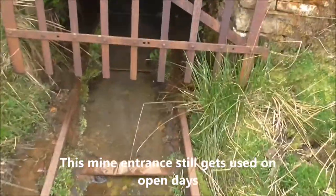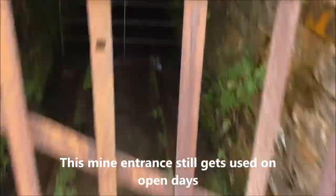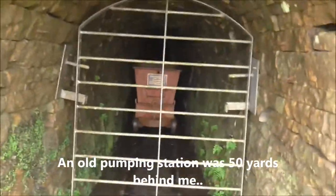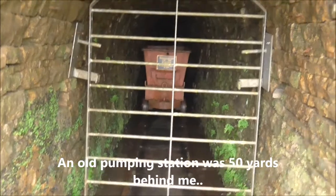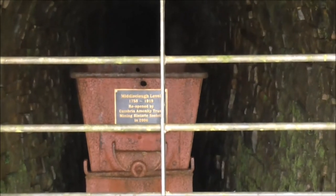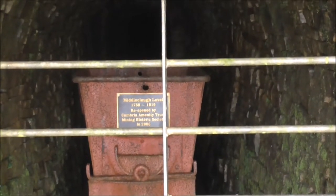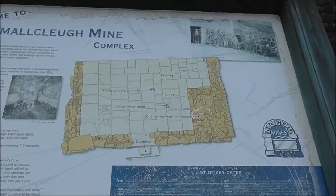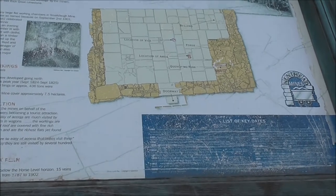More tracks into a mine. Middle Clough, what does it say? Clough. Clough, yeah. Can't get the lingo. I think you can just see it. Difficult to say. Middle Clough level, 1758-1919, reopened by Cumbria Amenity Trust. Small Clough mine complex, this bit.